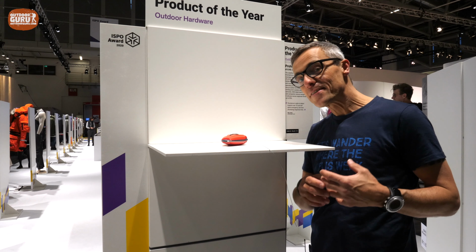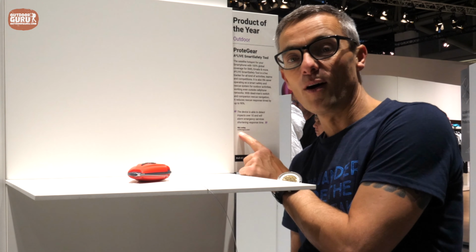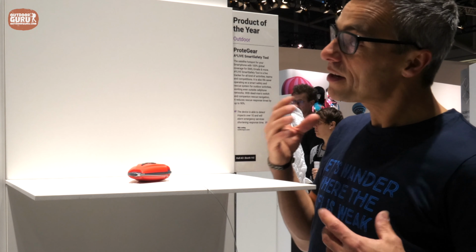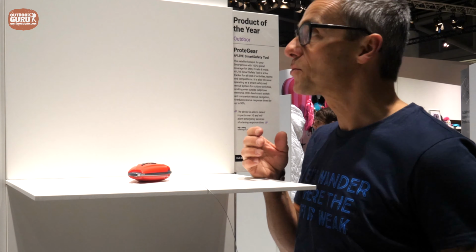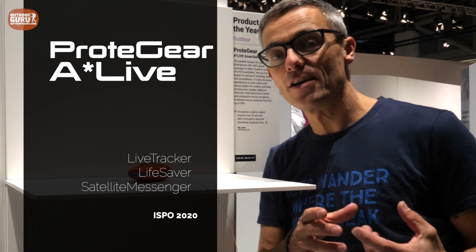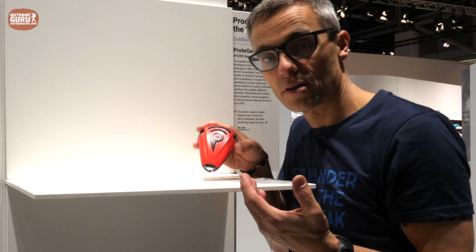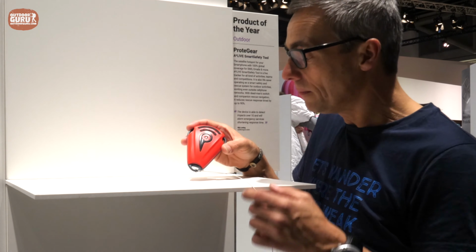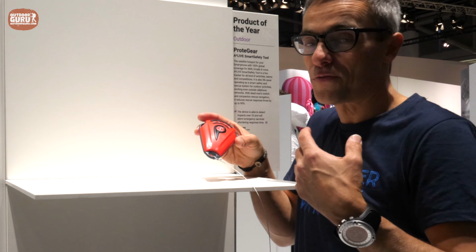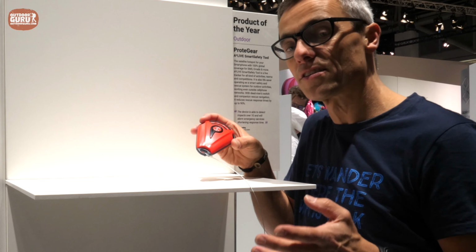Sometimes it's actually nice to see what I'm doing for the ISPO jury, and to see my name below the statement that I wrote on behalf of the jury meeting. The product of the year in the category outdoor hardware is the ProteGear, and they call it a smart safety tool. It does things other emergency tools do as well, like sending SMSs and staying in contact with home, letting friends know where you are, but it does one thing that, in our opinion, nobody else does.